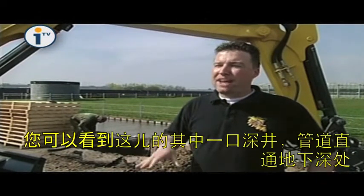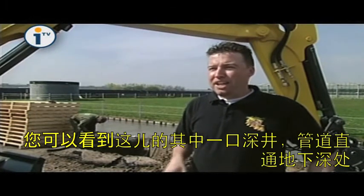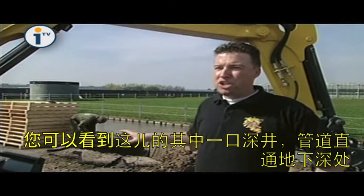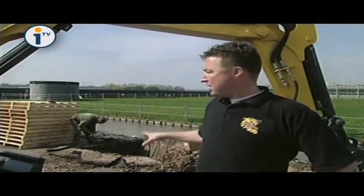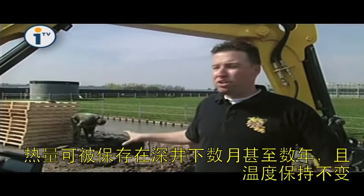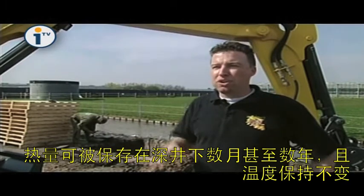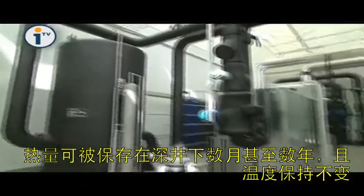Here behind us, we have just created a new aquifer. This contains natural reserves of groundwater to a depth of 100 meters, and in practice, these are going to stay put. We use 80-centimeter pipes to pump water that has been heated by the sun during the summer season into these layers of sand. And it can stay there for months, even years, without any perceptible cooling.